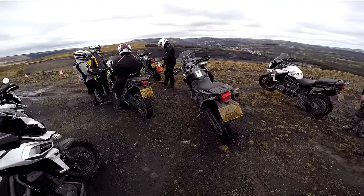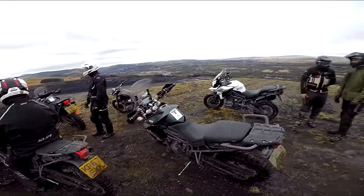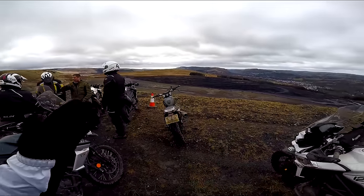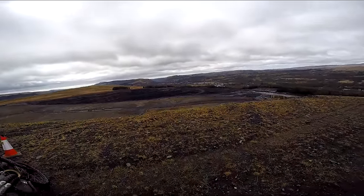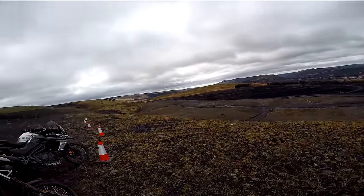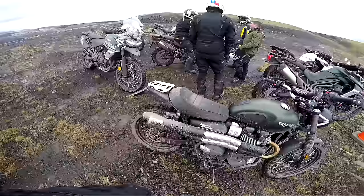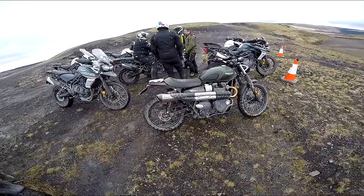But, you know, they're not mucking about here. They're not just driving around a wet car park with a few bits of gravel. This is proper off-road to test what these bikes can do. I'm looking forward to getting on the scrambler, the street scrambler, with some extras on it as well, the Barkbusters and Heidenau tyres and stuff.